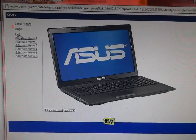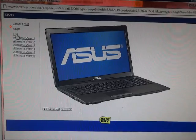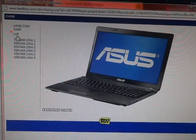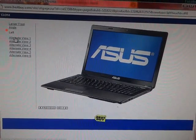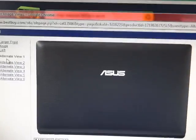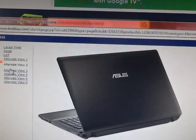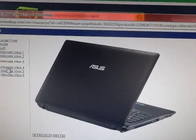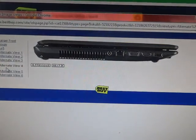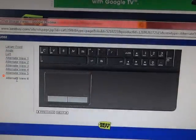It looks pretty nice from what I can tell. It's got a real sleek brown finish. Kind of looks like my old Toshiba L655, which y'all have seen videos of. Yeah, see, it's got a real nice brown finish on it. Anyway, I'm saving up money for one of those.